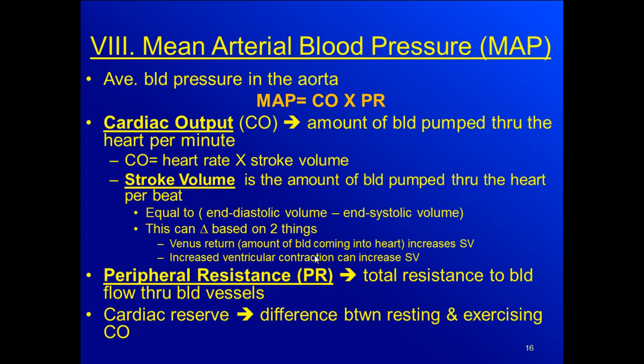The venous return is the amount of blood coming into the heart, and it increases the stroke volume. So if I've got a little bit of water in a sponge and I squeeze it, I'm not gonna get much out of it. However, if I have a sopping wet sponge and I squeeze it with the same amount of pressure, a lot more water's gonna come out of it because I started off with more. So the venous return, how much blood you're actually putting into the heart to begin with, will actually increase the amount of the stroke volume, how much is being ejected.